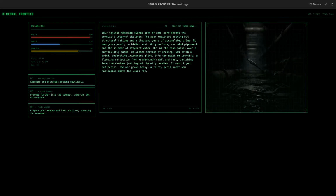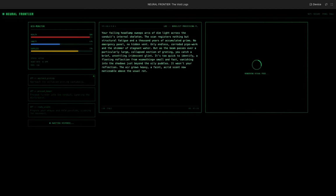Your failing headlamp sweeps arcs of dim light across the conduit's internal skeleton. The scan registers nothing but structural fatigue and 1,000 years of accumulated grime. No emergency panel, no hidden vent. Only endless, corroded pipework and the shimmer of stagnant water. But as the beam passes over a particularly large, collapsed section of grating, you catch a brief, unsettling, iridescent glint. It's too quick to identify, a fleeting reflection from something small and fast, vanishing into the shadows just beyond the oily puddles. It wasn't your reflection. The air grows heavy, a faint, acrid scent now noticeable above the usual rot.